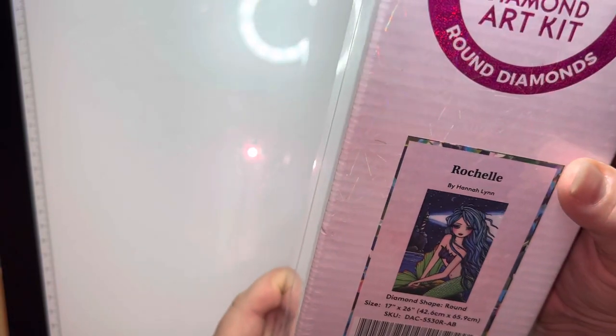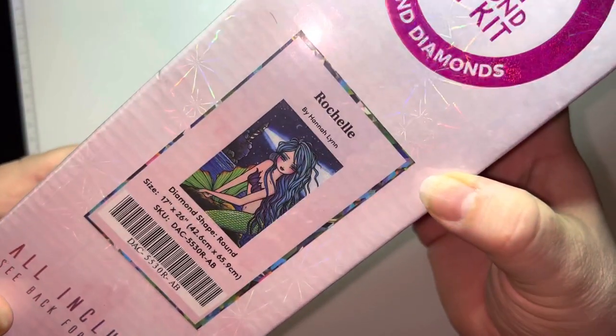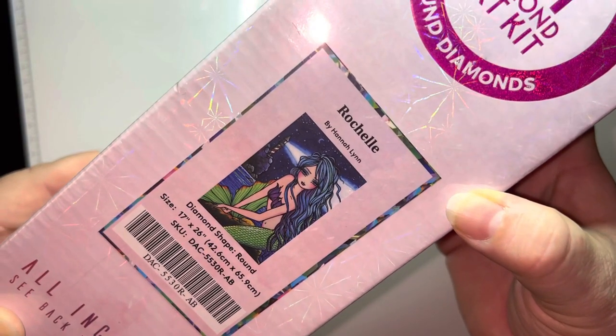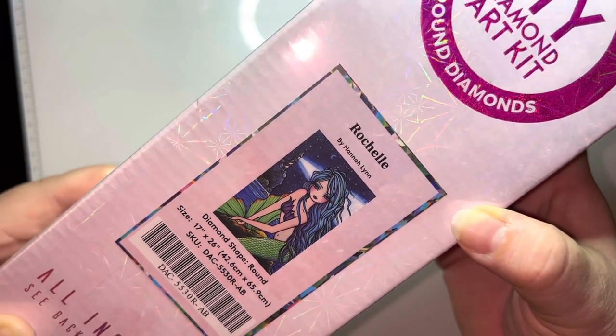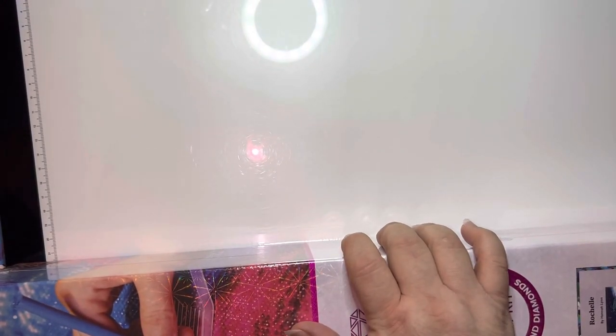Let me see. Yes, right there. Rochelle by Howling, and she's a beautiful and sexy mermaid. Yes. Let's open this baby.